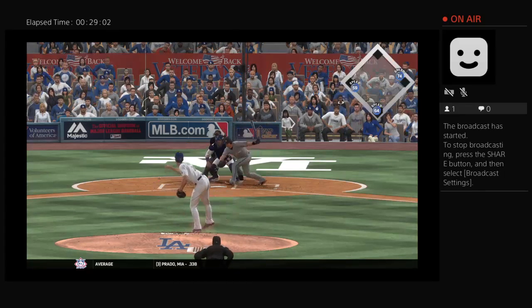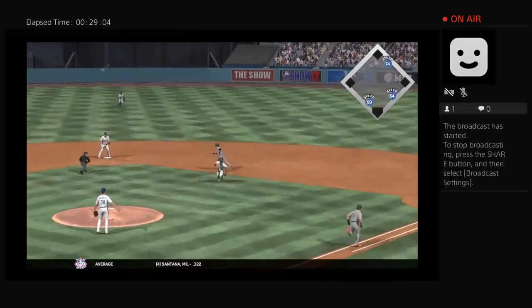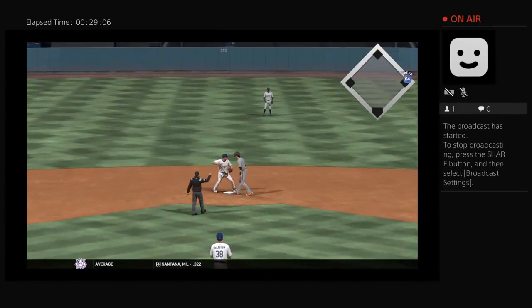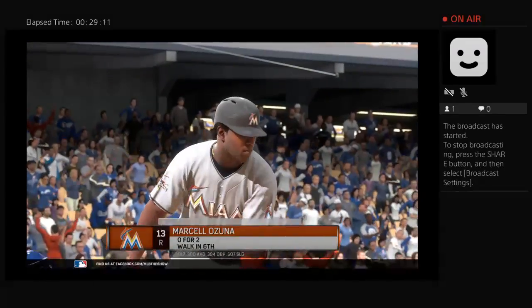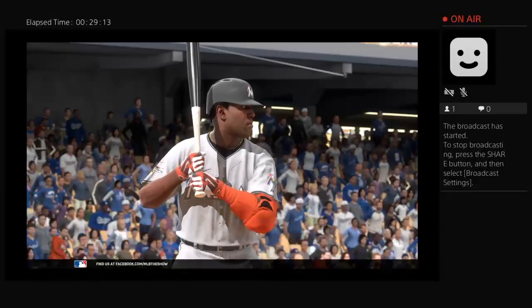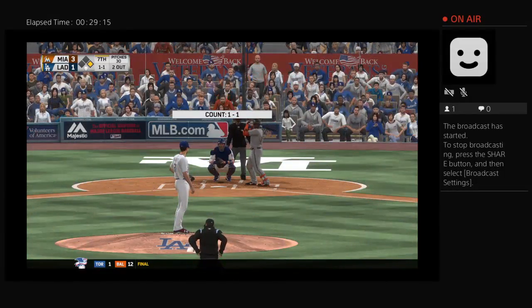Ready now. 2-strike pitch on its way. Now this is hit not all that hard out to second. Scooped up. Throw to second will be in time, but the run's going to come in and score. Here's Marcell Ozuna. 0 for 2 with a couple of strikeouts for him so far.